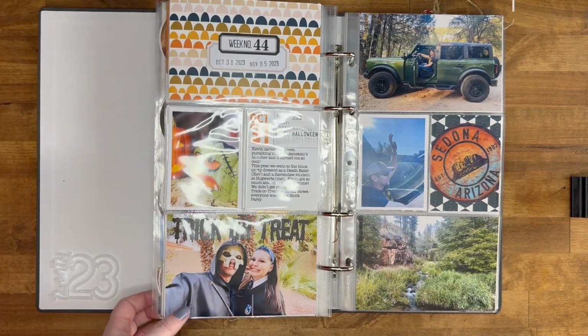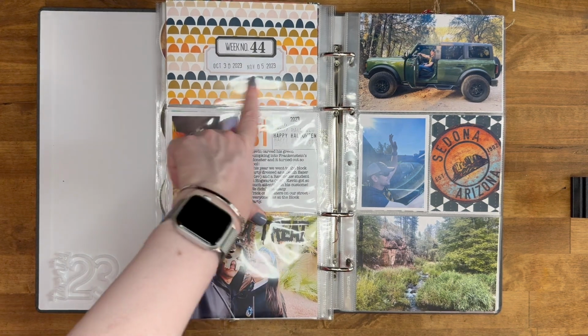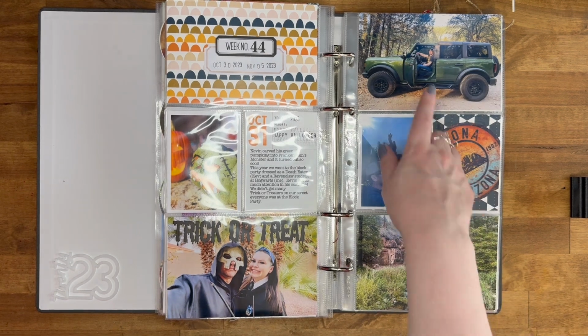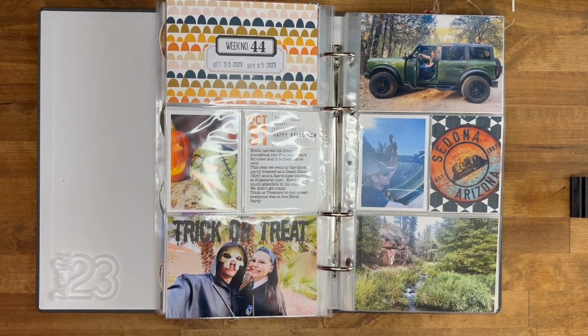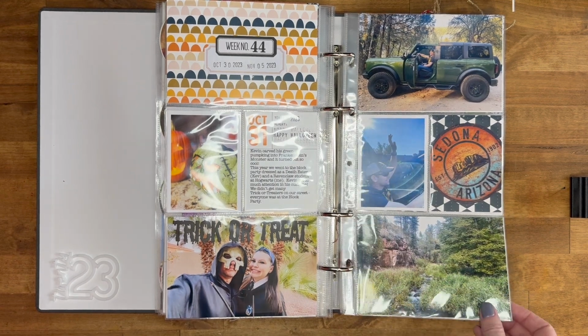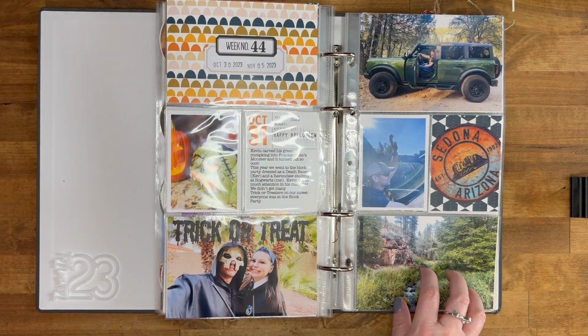Week 31 was Halloween week, and Kevin's birthday is right after Halloween, so we ended up going to Sedona. We rented a Bronco for his birthday, and we took a day trip up to Sedona. We had the top down, and we're looking for leaves and stuff.